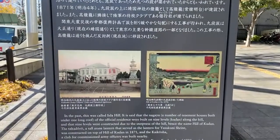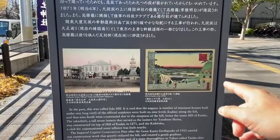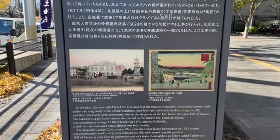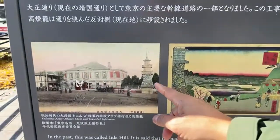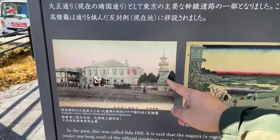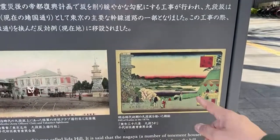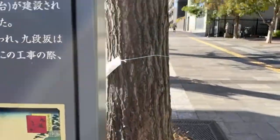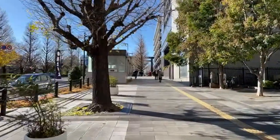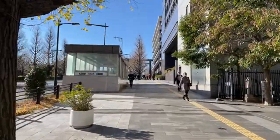you'll see things like this, where they show the new and the old, and what it looked like in the Meiji period, the Edo period, and what it looks like these days. It's pretty interesting. This is a lighthouse. Pretty weird because we're in the center of Tokyo. This would be the Imperial Palace way back in the day. We're gonna go right past there. Tokyo is an ancient city. Before it was called Tokyo, it was called Edo.